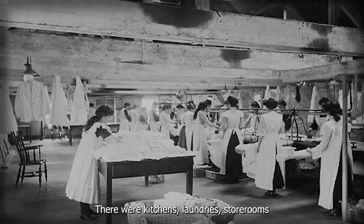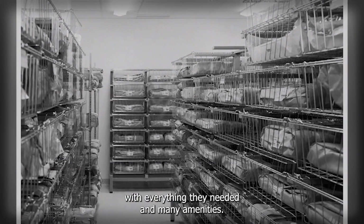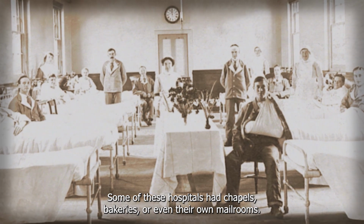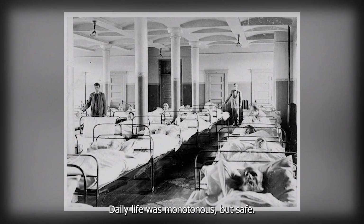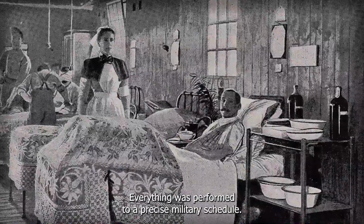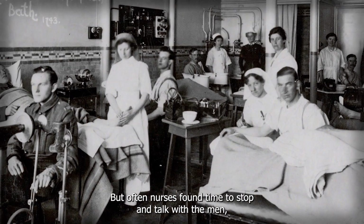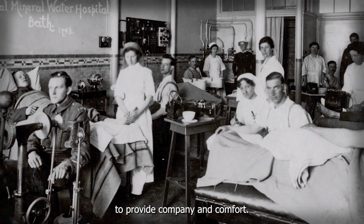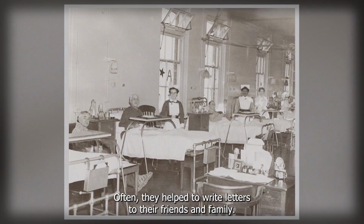There were kitchens, laundries, storerooms with everything they needed, and many amenities. Some of these hospitals had chapels, bakeries, or even their own mail rooms. Daily life was monotonous, but safe. Everything was performed to a precise military schedule, but often nurses found time to stop and talk with the men to provide company and comfort. Often they helped to write letters to their friends and family.